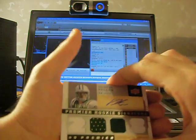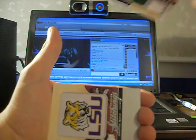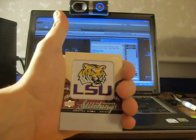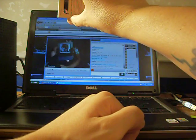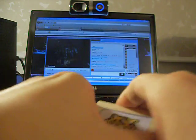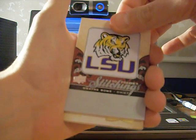Next card be our manufacturer patch. That'll be for the Chiefs. It'll be a Dwayne Bowe LSU manufacturer patch. That'll be numbered 16 of 30. 16 of 30 of Bowe for the Chiefs. Next card, go slow.